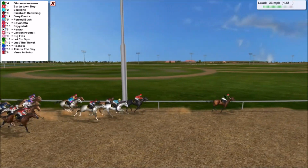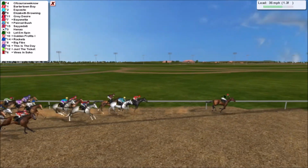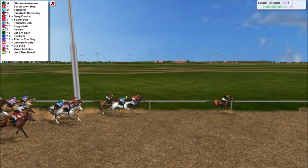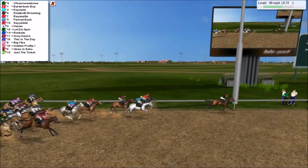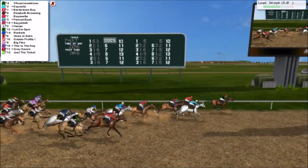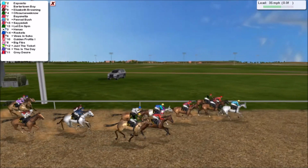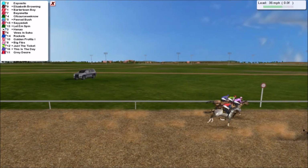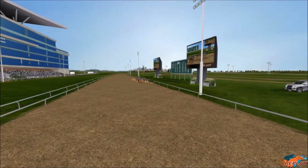So, always great talking to Doug then, and we'll have a quick roundup now of the rest of the races on Monday that we didn't get time to do. We're a bit strapped for time this week. The first race of the day was the Al Nabuda UAE Derby. That's a Group 2 event, and that went to Esposito for John Morgan. Comfortable half-a-length win from Bartertown boy Jim Murray in second, and Elizabeth Browning. Paul Rhodes was back in third. So, 3 of the big names up there straight away from the very off.